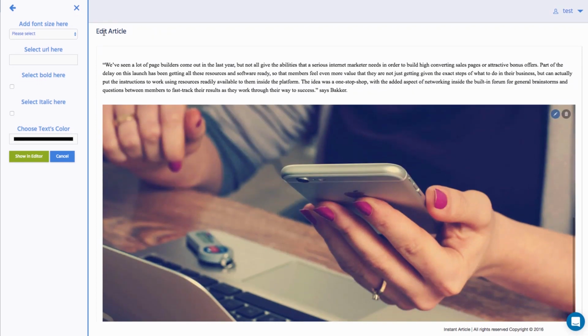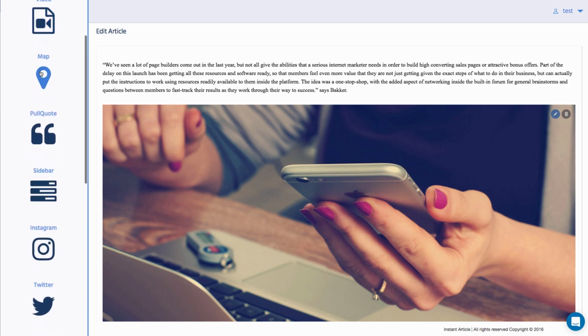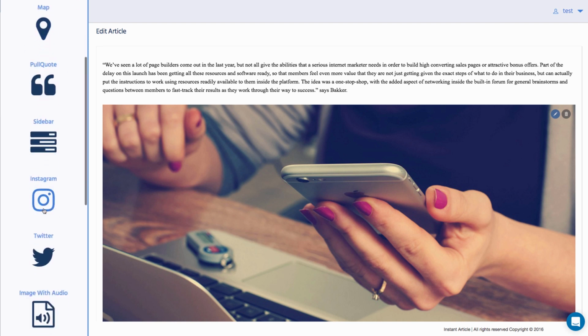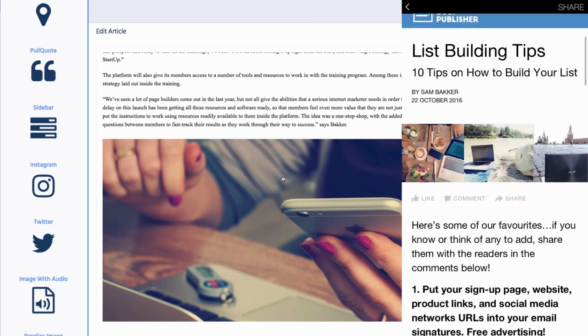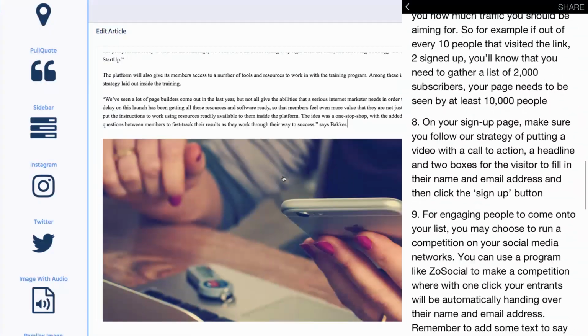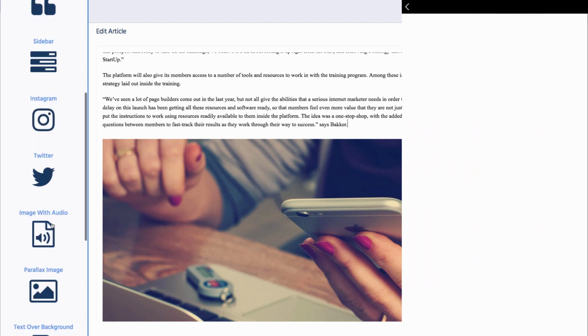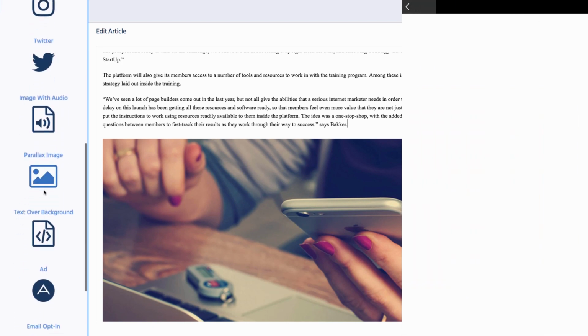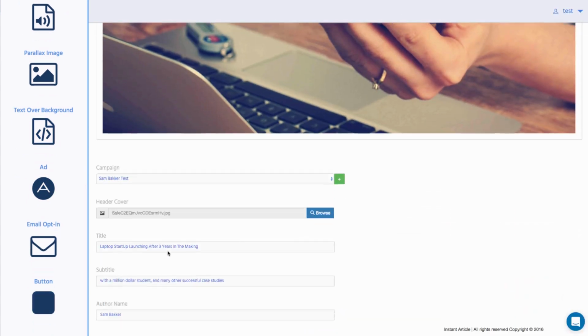I've also added in an image down the bottom here as well, and if I was dealing with a local business or something like that, I might add in a map of where that local business is. If I had an Instagram I'd like to advertise, I could add my Instagram in here as well and have Instagram images showing inside of Bolt Publisher, just like the Instagram image you're seeing on the screen right now of one of the other articles we've published. And you've got your image with audio, image with parallax image, text to background, ads, and you can even add buttons if you want to as well.